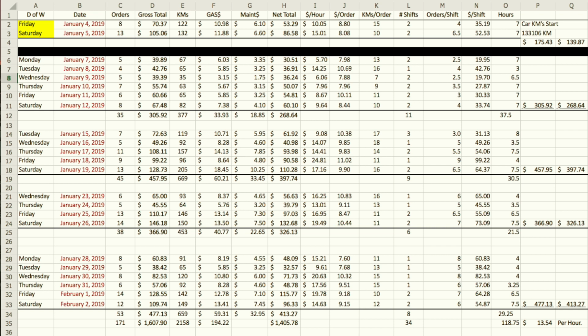Number of shifts, 34 shifts in the 4-week period, and the second last column is 118.75 hours in 4 weeks. And the very last column is the overall average per hour. So it's $13.54 per hour, which of course is not wonderful because I would love it to be above minimum wage, but I did have a very slow first start.